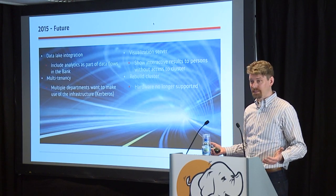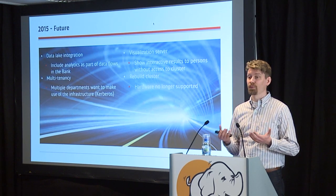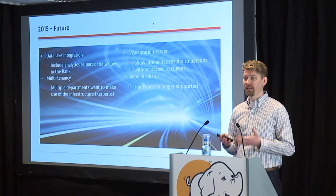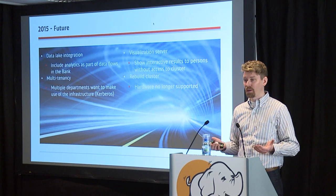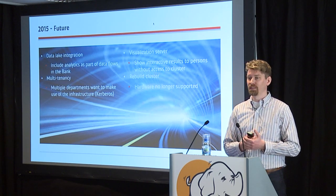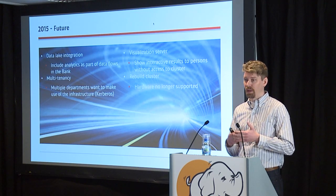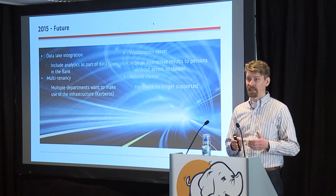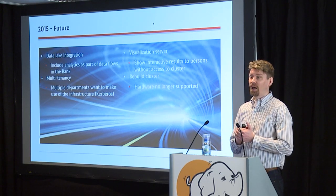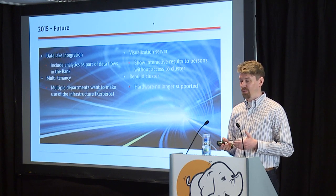The second one is multi-tenancy. As I said, we send out our data scientists into the bank, and usually after 1 or 2 projects, we have educated those departments. There's 1 or 2 people that also want access, and so the demand for access to the environment grows. And that means that we do have to set up multi-tenancy, we do have to set up Kerberos, we do have to say exactly who is allowed where and who is allowed to do what. So that's next.